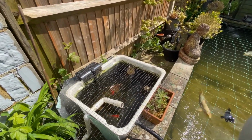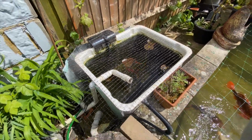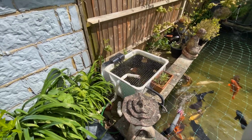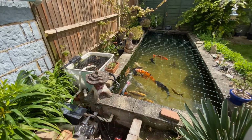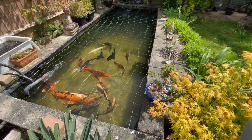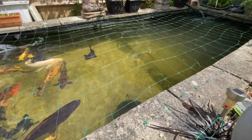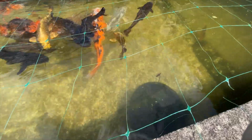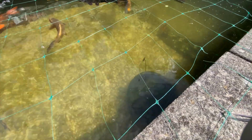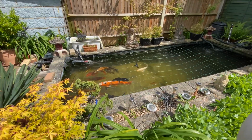See the lilies coming up, there's loads of lilies. They're doing really well in there. The lilies do better in here than they do in the pond. Well, I guess that's the idea of a veg filter, isn't it? But yeah, the lilies in there, there is one or two leaves that are coming up, I'm not sure. Yeah, you can see that, can't you? There is a few others, but it looks like the crows have been munching on them.